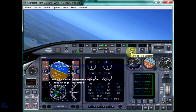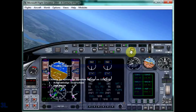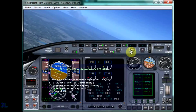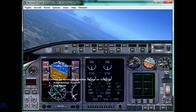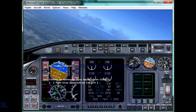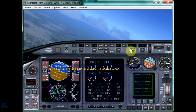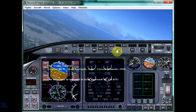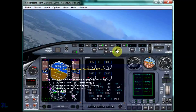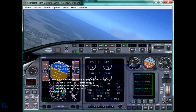6,000. Descend and maintain 6,000. Clear head 3 Lima. Contact approach at 120.075. 120.075 for clear head 3 Lima. Houston Center, orbit. Grade approach, clear head November 03 Lima is at 1,400 for 6,000. Clear jet November 03 Lima, grade approach, roger. Current altimeter 2900. Piper 864, contact Houston Center at 120.4. 120.4, Piper 864.